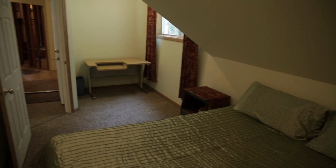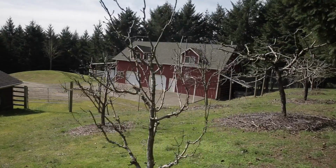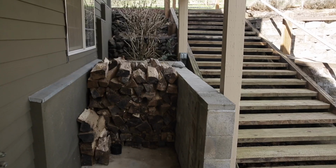With lots of space and an intelligent layout, there's plenty of room for RV, trailer, and boat parking. The home backs up to beautiful 53 acres of organic vineyards that create privacy and amazing views.